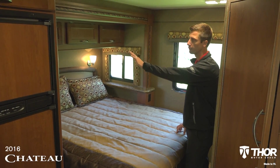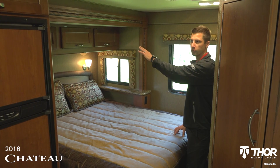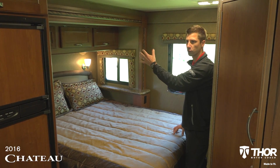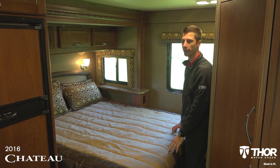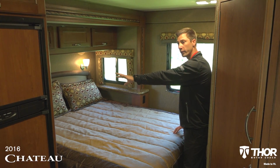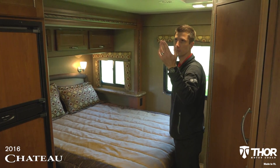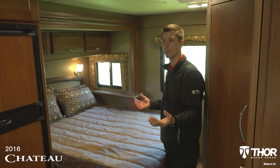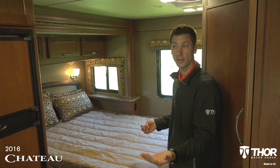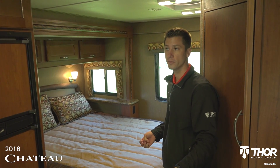We mentioned before the amount of storage space you have on the inside of this coach. You'll notice in the bedroom, too, we also have plenty of cabinetry up here to store any books or clothes or anything you want back here. Also, we put a premium on large windows to provide a lot of natural light coming in. And at night, we're also using LED lights to provide a lot of bright light. The LED lights are longer lasting. They provide a lower draw on the battery as well.